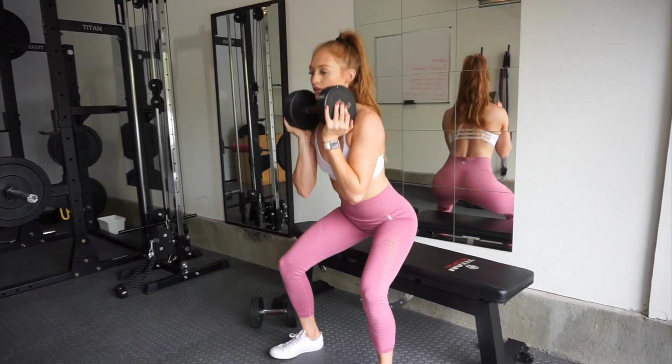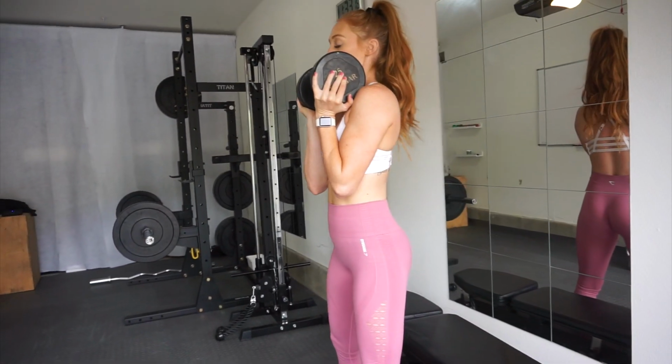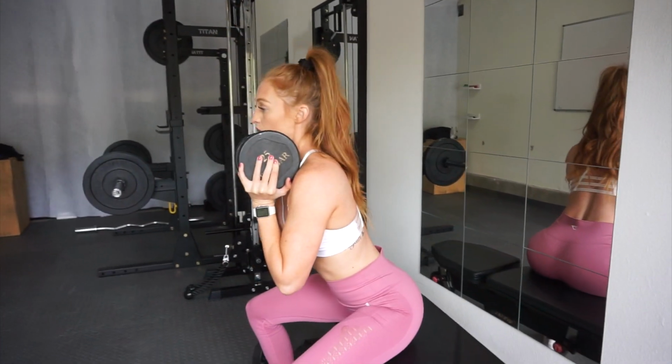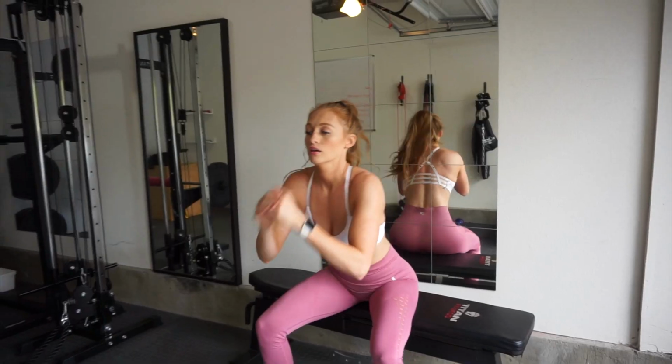Moving into our final superset, we are doing this superset 4 times. So you are starting with 15 dumbbell box squats. So you need something to sit back on. Hold a heavy dumbbell in front of your chest like a goblet position. Sit back and then stand up, driving through your heels and your glutes.